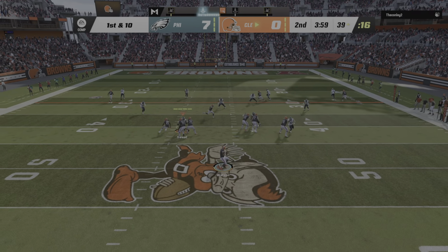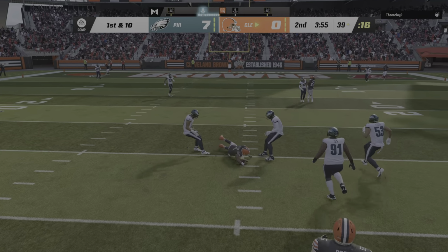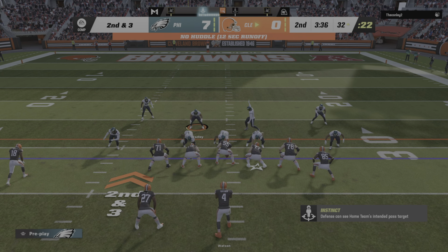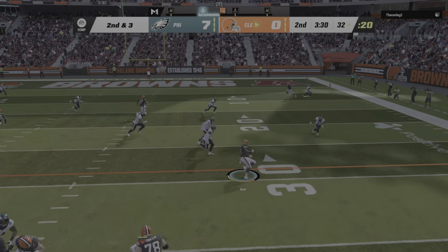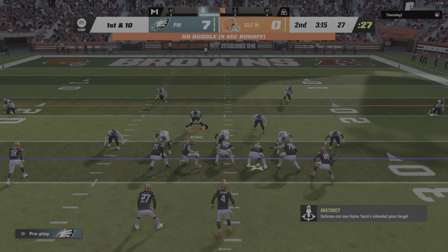On first down, it's Watson. And he slides and covers up at the end as he's going to be able to pick up decent yardage. To throw again on 2nd down. Watson. Throw complete to Bell. And he'll be brought down at the 27.